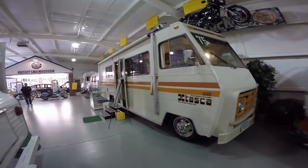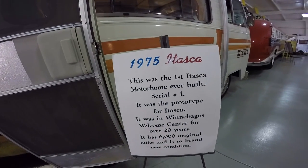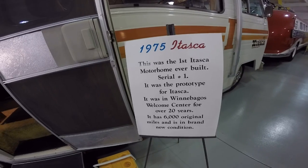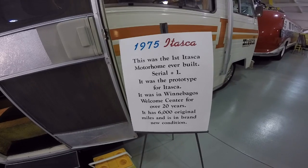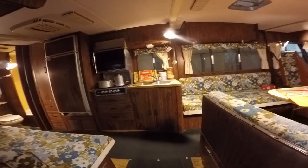I almost didn't come and check this out. I kind of think this is cool. So a 1975 Itasca here. What kind of stories do we have? This was the first Itasca motorhome ever built, serial number 1. It was their prototype for Itasca. It was in Winnebago's Welcome Corner for over 20 years. It has 6,000 original miles and is in brand new condition. This is cool. The first one ever. That's pretty cool.